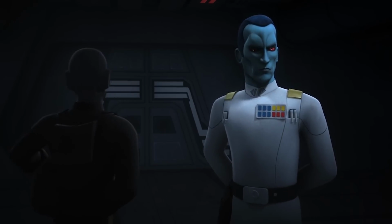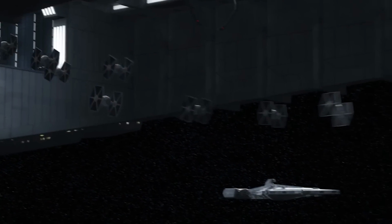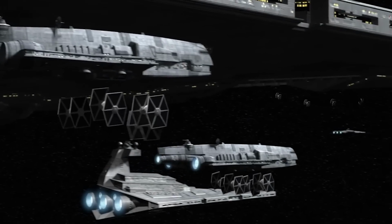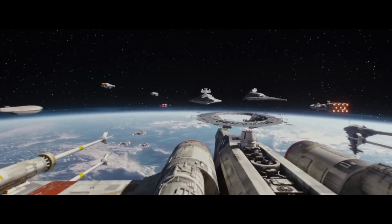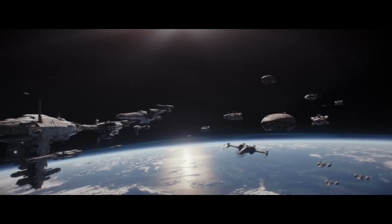And as we explained in our last video about Star Destroyers, because TIE Fighters had to be deployed from the hangar of larger ships once they reverted to real space, it gave enemy fighters time to position themselves in a more advantageous way.